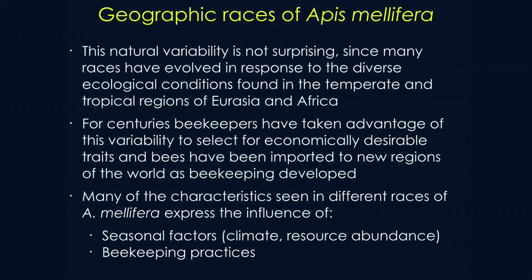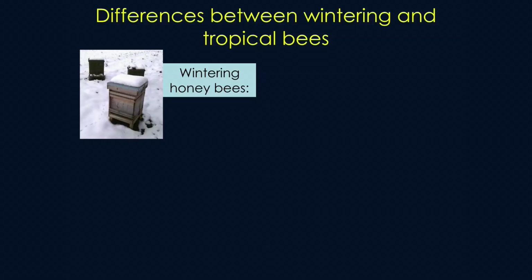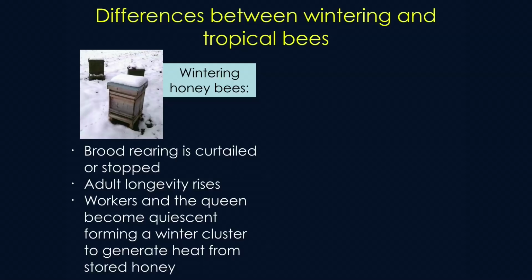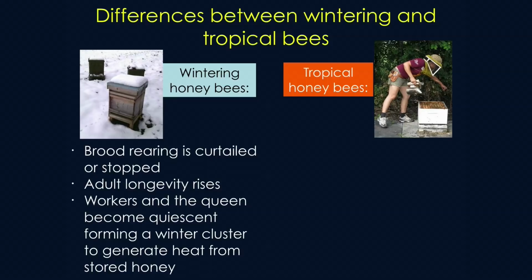There are obvious differences between wintering and tropical bees that we can put into some categories. We have wintering honeybees that typically have a curtailed or stopped rearing cycle during the winter. Adult longevity rises, so typically wintering bees are longer lived than summer bees, and the workers and the queen become quiescent, forming a winter cluster to generate heat from stored honey. And also, as you saw from the previous talk, there are no drones during the winter season in the wintering strains of Apis mellifera. Whereas with tropical honeybees, you have the ability, in some cases, to keep bees year-round without wearing any winter clothing or wrapping your colonies for the quiescent winter period.